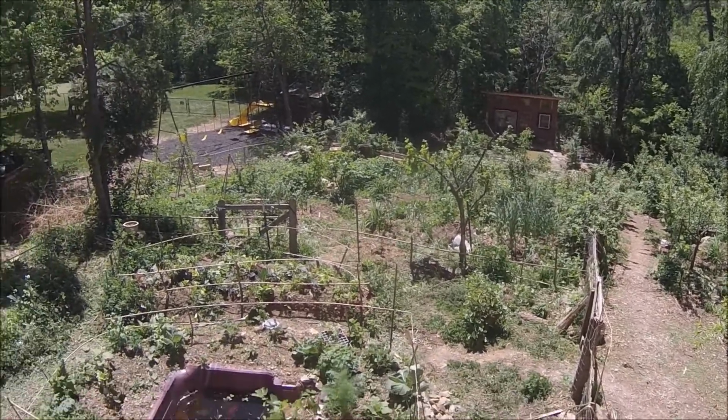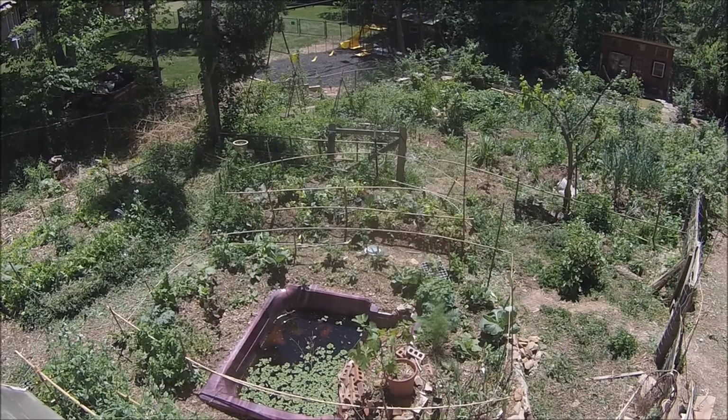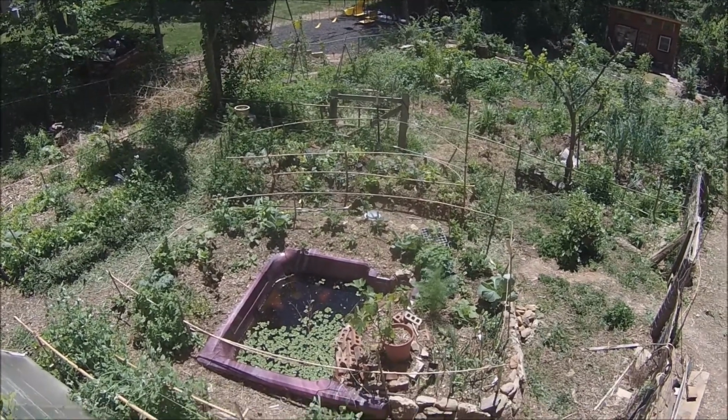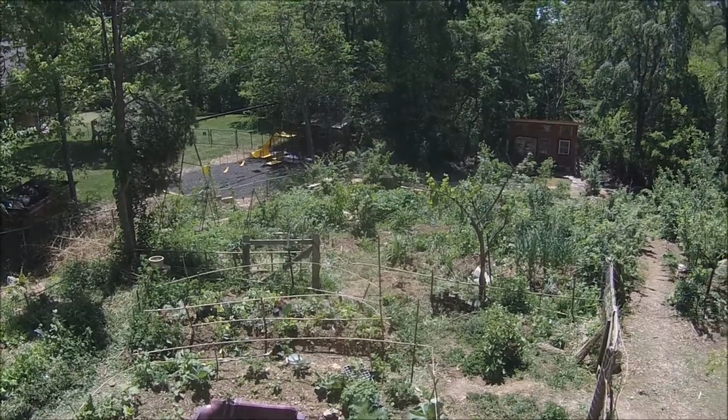In the kitchen garden up here is where we grow the everyday vegetables. Kales and lettuces and spinach and tomatoes and cucumber and whatever else you might eat on a daily basis. Peas, as you can see here. Alright, let's go do a walkthrough.